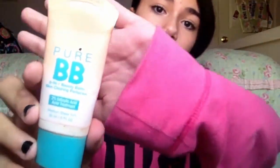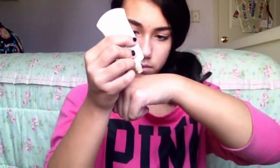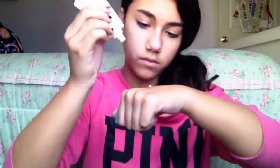Hey guys, so the first thing I'm going to be using is the Pure BB Cream from Maybelline New York. I think the shade's a really good shade for me, but I also mix it with this darker shade because it's not the exact match. So I'm just gonna quickly do that. Sorry, this took forever. Now I'm taking my sponge, and I'm just gonna take my finger and mix it very well, and I'm just gonna add a little bit more because I didn't get that much at first.